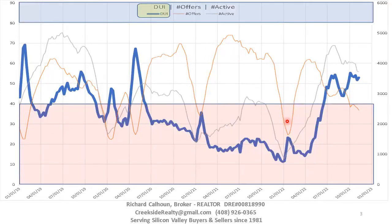This is DUI. This is the ratio between the active listings and the number of offers accepted. So this to me is the single biggest key indicator. In this particular case, up and to the right is a slowing in the marketplace. This one you read off the left-hand axis. So your days of unsold inventory is somewhere around 54 days right now. The other lines on here are still your active listings up here in the gray and the number of offers down here in the orange.